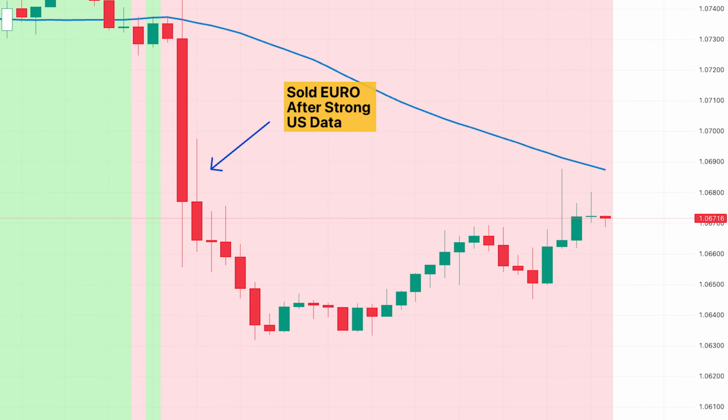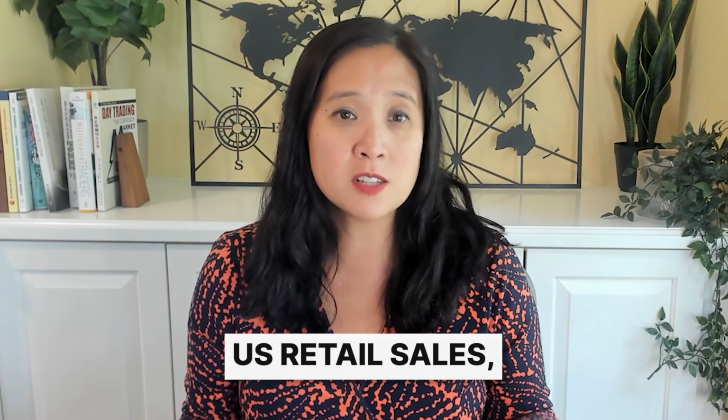In this chart here, after the stronger US retail sales, PPI, and jobless claims report, euro-dollar was in my BK Traders zip sell zone already, so the fundamentals and technicals were aligned, and it provided a very good trading opportunity.